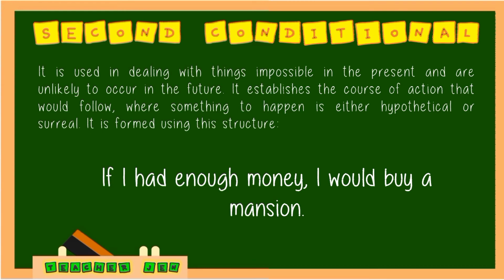Remember, in writing a second conditional, the verb in the if clause is written in the past simple, while in the main or result clause, it is written in would plus infinitive or base form of the verb.